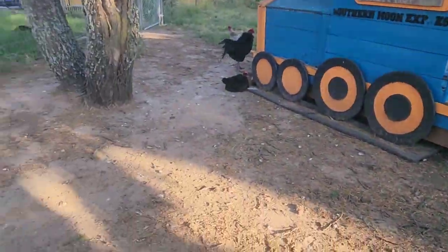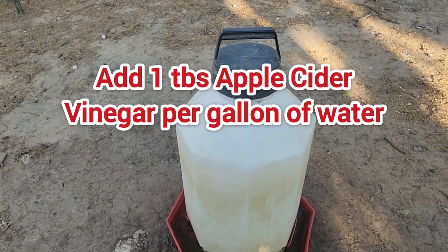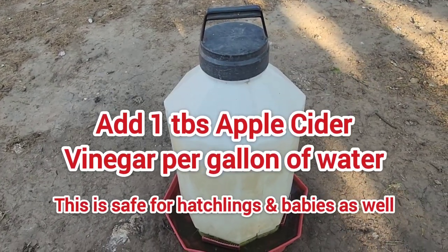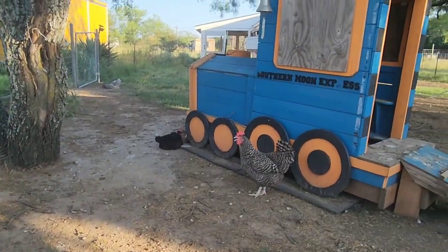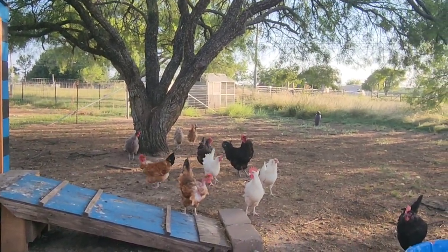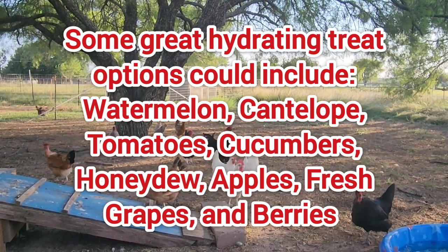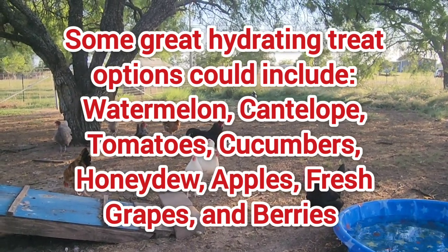Now, speaking of the waterers, for every gallon of water, add 1 tablespoon of apple cider vinegar. The apple cider vinegar has electrolytes in it, and it's kind of like Gatorade for chickens. It really helps out a lot. If that's not enough, you can always buy treats for them that are high in water and vitamin C, like watermelon or honeydew. Any of those kind of fruits are just high in water.